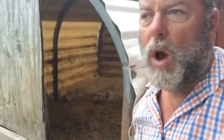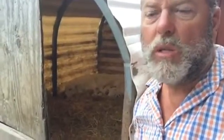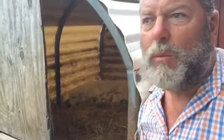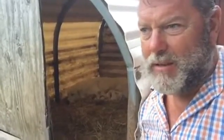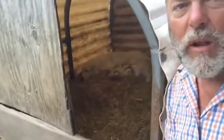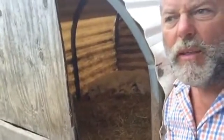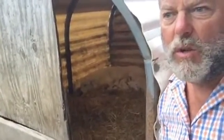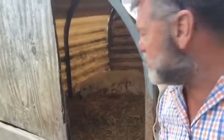So we weighed all of them today and they were all close except one was a little smaller. Number 3 was at 1 pound even. So we're going to watch number 3 real closely from here on out. The rest of them were 1.2 to 1 point. The heaviest was 1.6. So some are a little bit better than others.